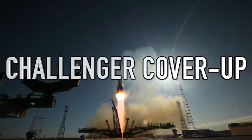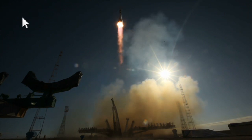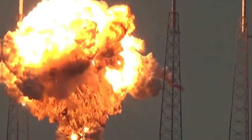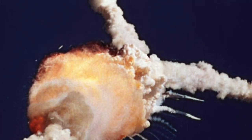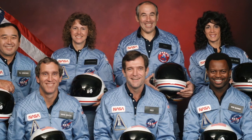Next up, we have Challenger cover-up. So, sometimes when rockets are sent up into space, it doesn't work out. For example, SpaceX's rockets often fail and explode, but there aren't people on those rockets. Well, in 1986, NASA was responsible for the worst ever space shuttle disaster. This was the Challenger spacecraft, which exploded mid-flight with a full cabin crew. Sadly, everyone aboard the Challenger spacecraft passed away.